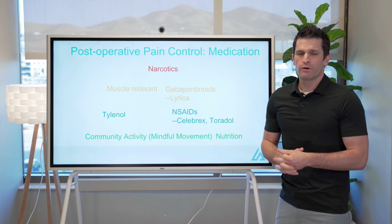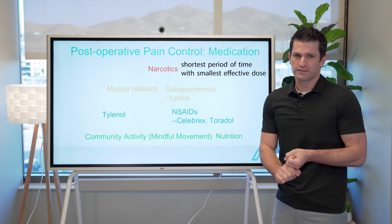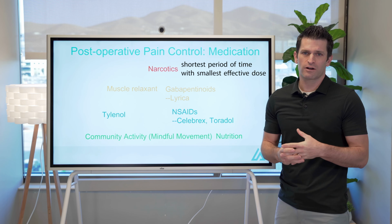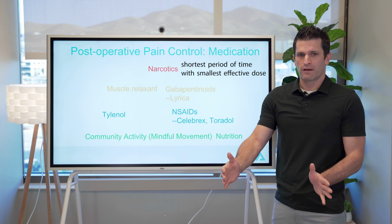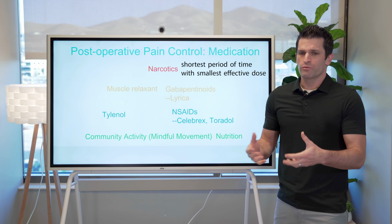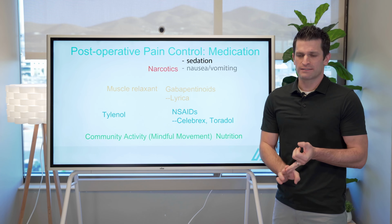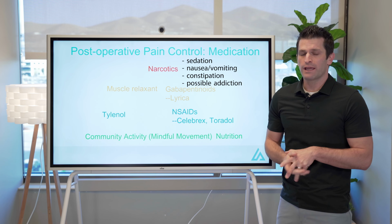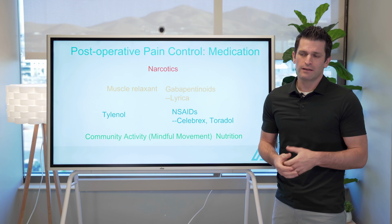Finally, narcotics. We want to use narcotics for the shortest period of time with the smallest effective dose. There's lots of good literature that suggests that if patients take narcotics after surgery for longer than one prescription, they're more likely to be on them at 1 year. So we want to just use them for a short period of time. They have the side effects of sedation, nausea and vomiting, constipation, and then the possibility of being on them long term. However, they are very effective for nociceptive pain, which is pain related to an injury, and surgery obviously is a type of injury.